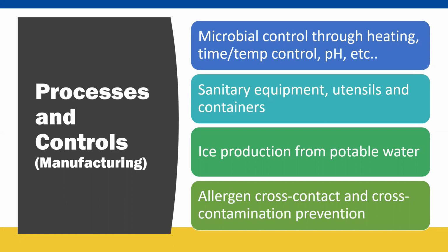Now, in terms of manufacturing processes and controls, you might have microbial control through heating and time temp control, pH, etc. A kill step for your particular product. If we were thinking about something simple like salsa, let's say you need to heat it to 190 degrees for 30 seconds. Well, there's your time temp control, and the pH needs to be 4.2 or under for your particular salsa. So those are two methods of control while you're manufacturing that product.